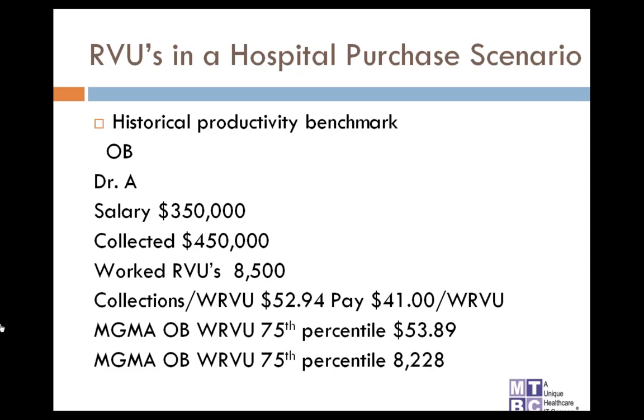Some docs just don't want to deal with the headaches of running a practice and having that responsibility. And a lot of the new docs coming out don't want to buy into a practice. The days of buy-ins have gone away. So a lot of docs just think it's much easier to go into an employed situation.